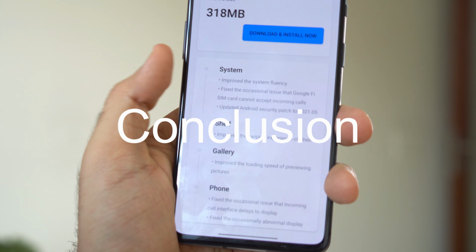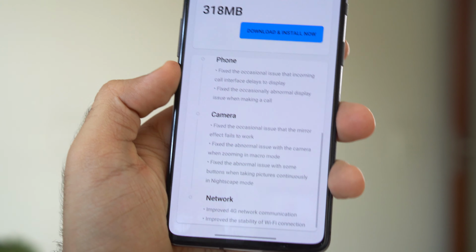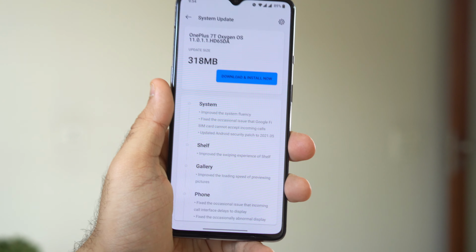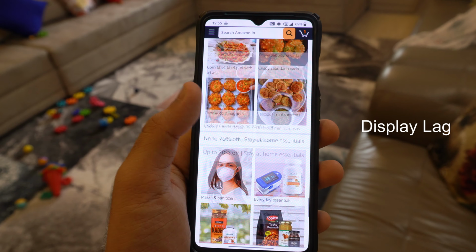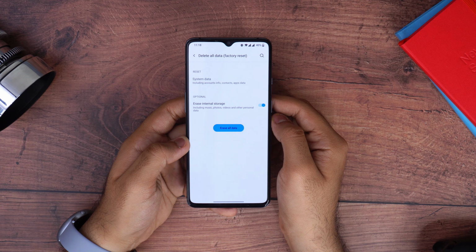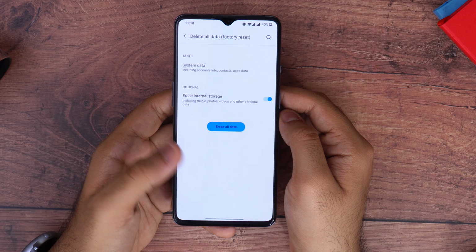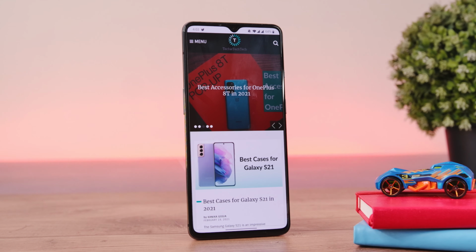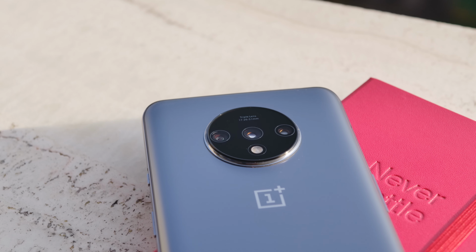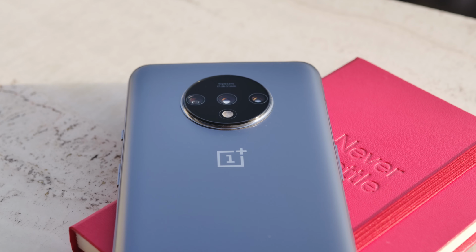Moving on to conclusion. So, should you update? Absolutely not. I've tested 3 updates in the last few months on my 7T and this has been a roller coaster ride. New OnePlus updates fix some old bugs but bring in a swarm of new bugs. I've formatted and restored my device 2 times to test these updates. This is not supposed to happen when you update your phone. I've been an Android user for almost a decade now and this has never happened with any smartphone that I've used, including the ones that cost $100.